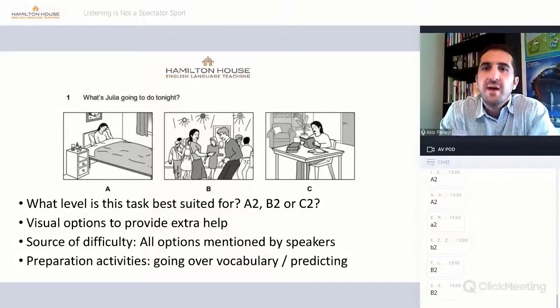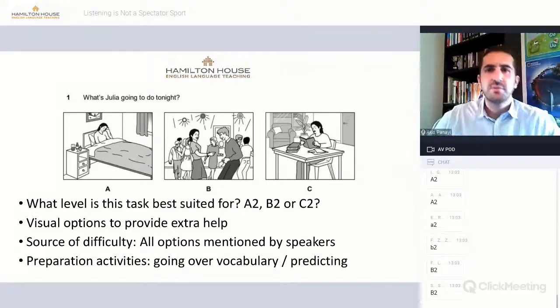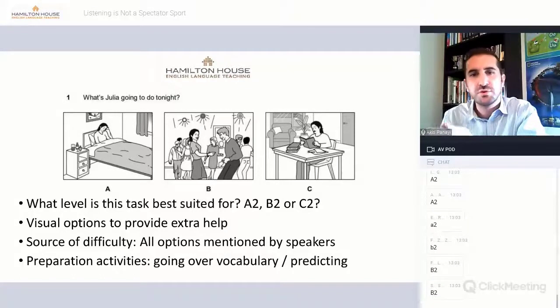So it's targeted at A2 level. And that's why there are visual options to provide extra help. The task says, what's Julia going to do tonight? And there are 3 options with visuals in order to help candidates and provide extra support. The source of difficulty in this task is that all 3 options are mentioned by the speakers.